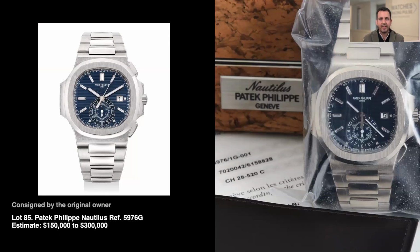Lot 85 is a highly sought after Patek Philippe Nautilus, the reference 5976G. It is a watch introduced for the 40th anniversary of the Nautilus in 2016. It is the largest Nautilus ever made in 18 karat white gold with diamond set hour markers. It comes complete with its original certificate of origin. It is factory sealed, brand new, never worn, consigned by the original owner, and comes with the iconic cork box that Patek Philippe reintroduced for these anniversary models. The estimate is $150,000 to $300,000.